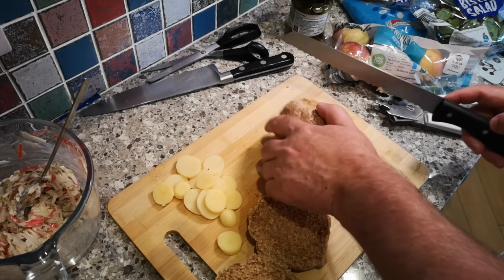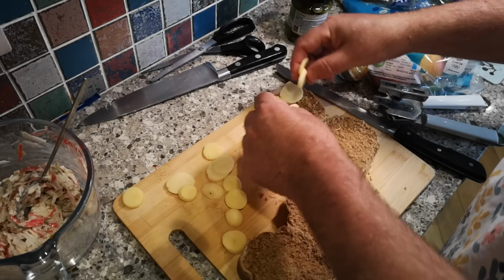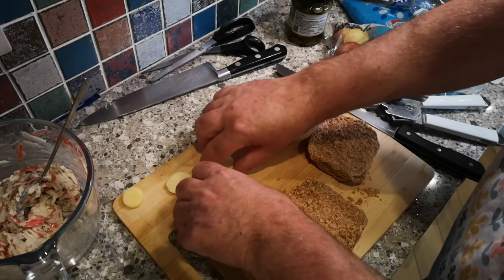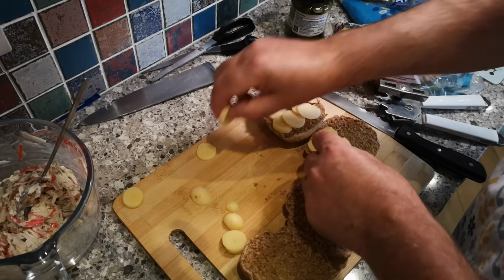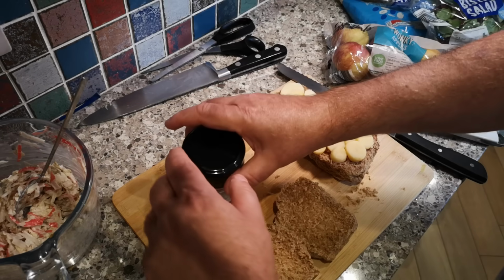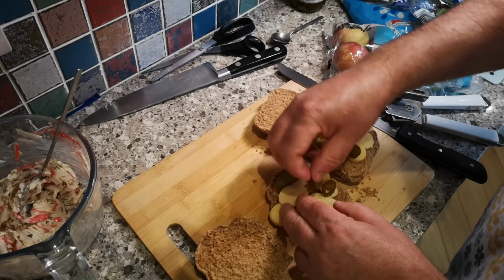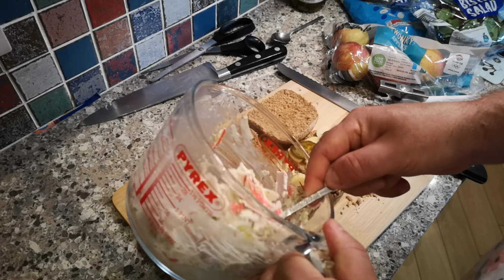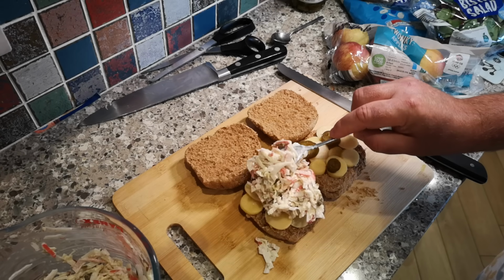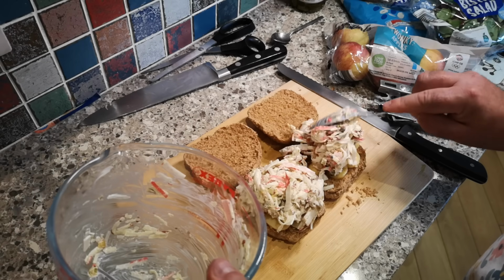Really quite decent bread for the price. So my sandwiches now, I'm not putting butter on my sandwiches because my fat allowance is going to be olive oil, but also there's mayonnaise in the filling. I think we might just have a couple more slices of the jalapenos in there, just as a nice little spicy surprise. Okay, nice big generous blob of fake crabby sandwich filling.